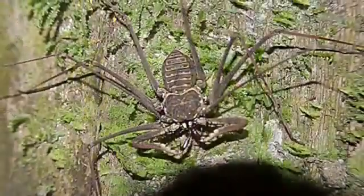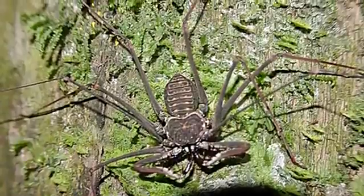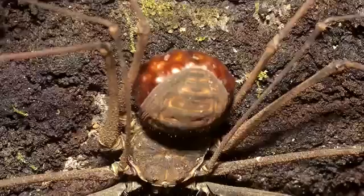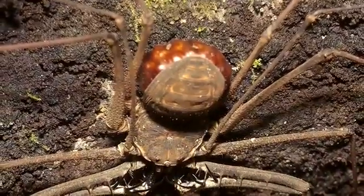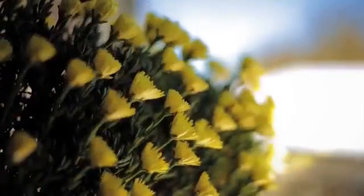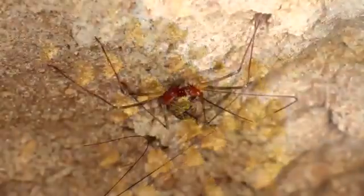He'll deposit a sperm sac and gently guide the female over it with his pedipalps, gently being the key word here. When she's ready to lay her upwards of 60 eggs, she'll actually deposit them into an egg sac and carry that with her until they hatch after about 3 months, at which point you know what happens. The circle of life. They typically live 2 to 3 years.